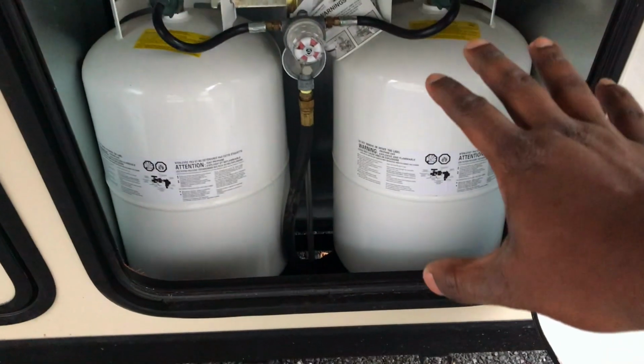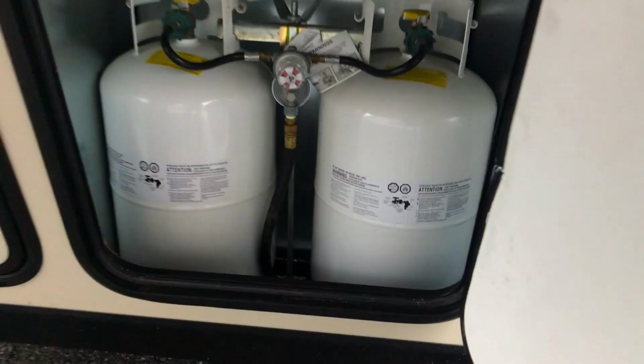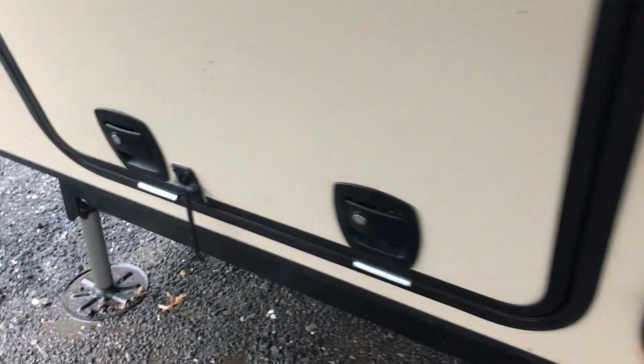There you go. And up front, you do have two propane tanks just below the pin box too. I actually like that design better than having one on each side. And here's your storage area in the front, under the pin box too.